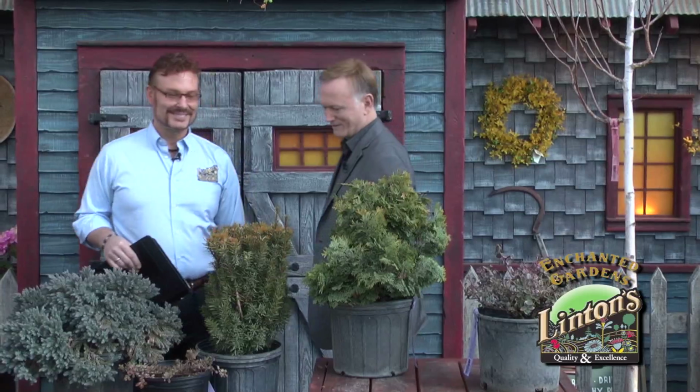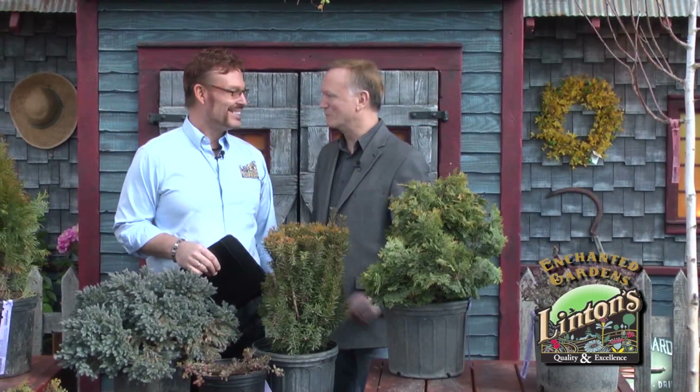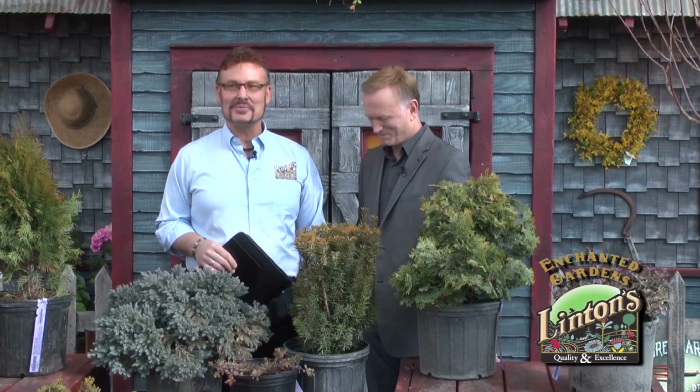Minimal pruning. That is a great term, isn't it? It is, especially with today's kind of hectic lifestyle. Yep. And that low maintenance is what everything's about.